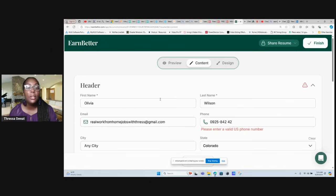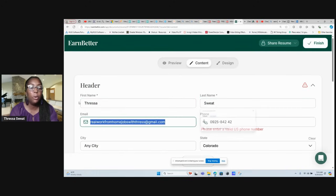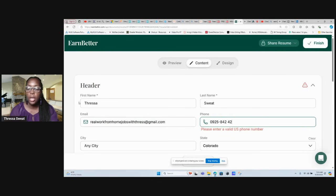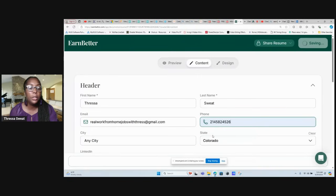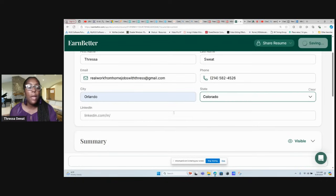This is where you get started here. All you have to do is put your first name. It's very easy, self-explanatory. Put your email address, put your phone number. Let me do this here. Put your phone number here. Okay. That's all you need to do. Put your city and state. And then if you have a LinkedIn account, you put that information there.